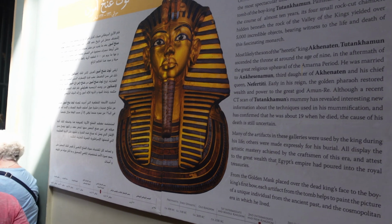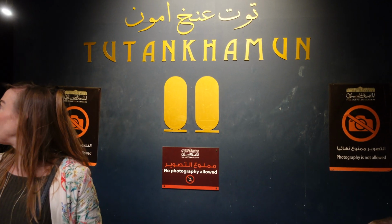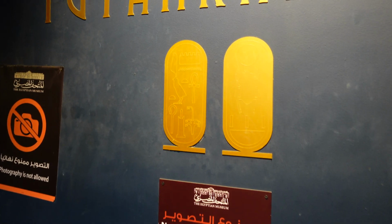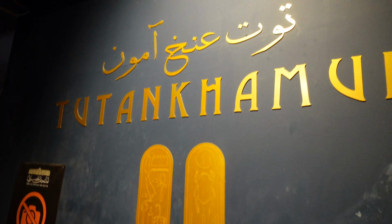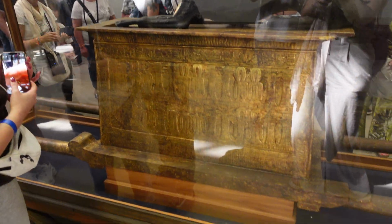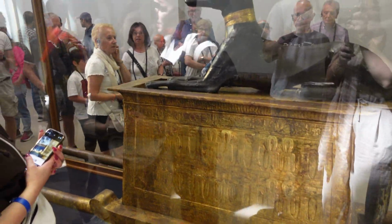So this is about to head into the Tutankhamun bits. We won't actually be able to film inside, but it was amazing the stuff that was in there and how much gold all this stuff was made out of. This was Anubis, the god of mummifying and death.